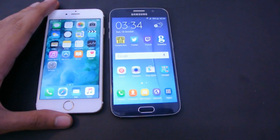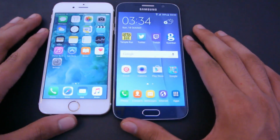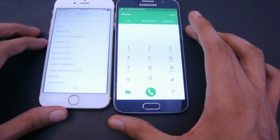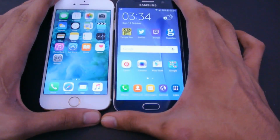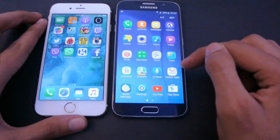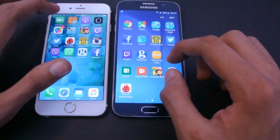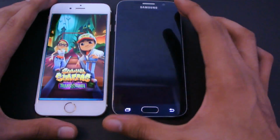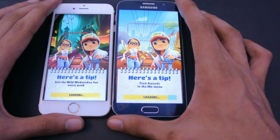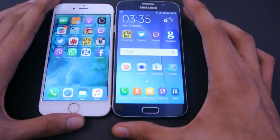So I'm just gonna quickly close everything in the background so that we can start off a small apps opening test here. I'm just gonna start with the really basic applications. First we'll start off from the phone dialer. Okay, let's do something a little bit more in-depth, like a game. So Subway Surfer, here we go. Okay, so iPhone 6S is the winner here.